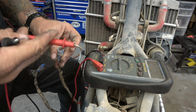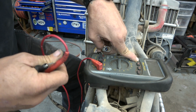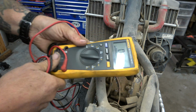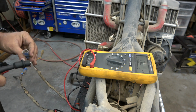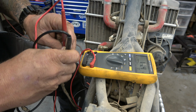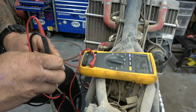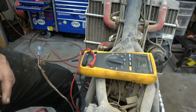So we'll start there, going on resistance. Except my meter's not turning on. All right, so we got a borrowed meter from Mr. Sheets. Going to check the exciter coil first. All right, so we got 14.4. And we'll check the pulsar, it's 98.3. That seems low to me.